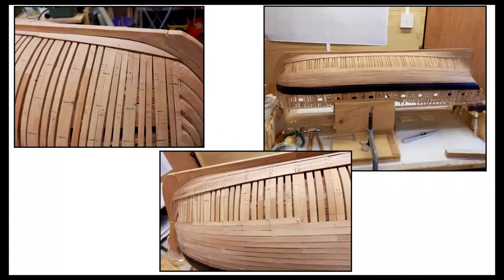Planking here is in progress. First on, of course, was the garboard strake, shown there, top left. You can also see my pencil marks there, which allowed me to space the planks correctly. As I advanced, I did my best to lay the planks in accordance with the Admiralty pattern of the day.